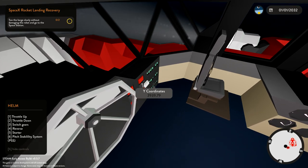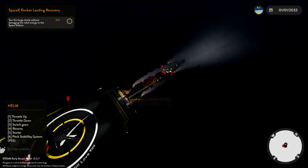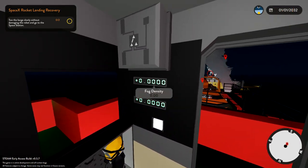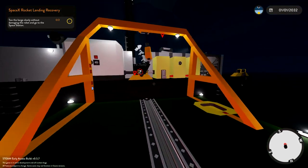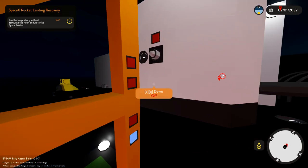Wind speed, coordinates. No. Are we moving? I can't tell. My throttle, my clutch is in, so we should actually be... Yeah. We're totally moving, right? Maybe we're not moving. Are we moving? Hold on. I need to go downstairs. Push it away. No, we can't. Okay, I'm very confused.